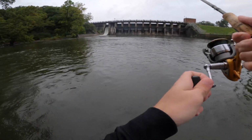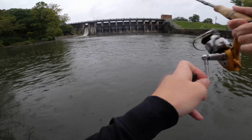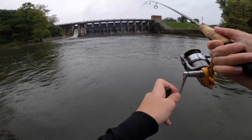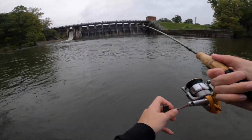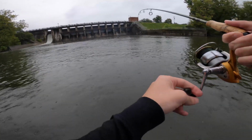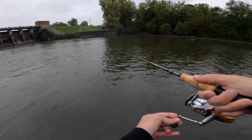That's a fish. Oh man. Oh my goodness gracious. Come on. Definitely something snagged. I don't know what it is that I snagged. Probably another carp or something. Kind of hard to snag stuff on a spinnerbait, so this guy must have really been in the wrong place at the wrong time.